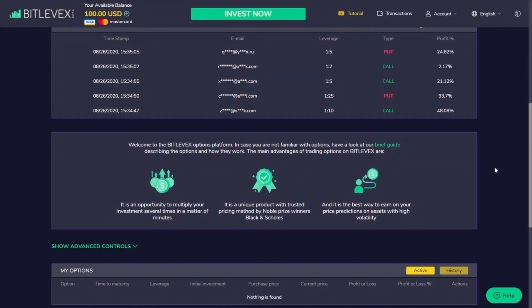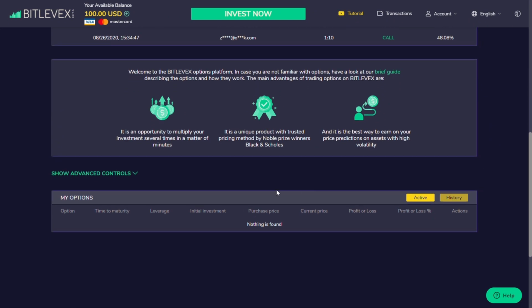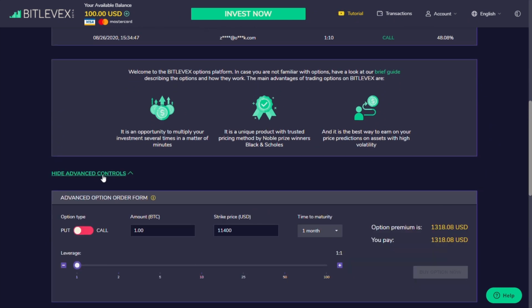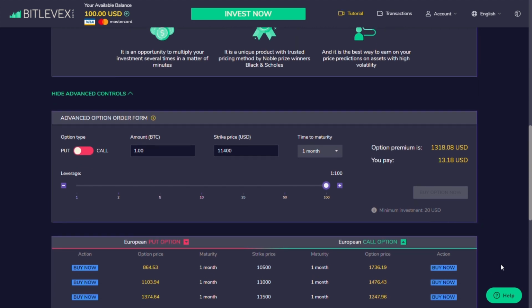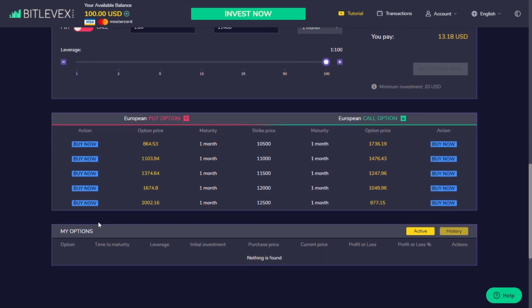If you wish to create a custom BTC options purchase, here you will find advanced controls. You will need to choose the option type, BTC amount, strike price, desired time to maturity, and leverage based on the risk you are willing to take. Please note that the minimum investment amount is still $20. Additionally, you can purchase options directly from the table below. Put options are on the left side, and call options are on the right side.